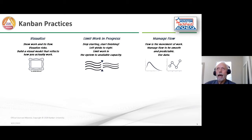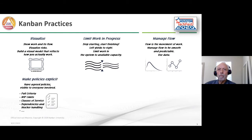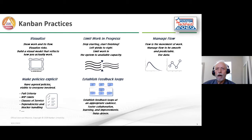So we measure the actual performance of the work flowing through the Kanban system, and then we take actions based on that to improve the flow of work. Make our policies explicit. That means we just need to take the discipline to write down what our teaming agreements are and design those into the system such that they're readily accessible to the team. It's their ways of working. Everybody's agreed to it. And then we review those on a regular basis to make sure if we need to modify them. Establish fast feedback loops.